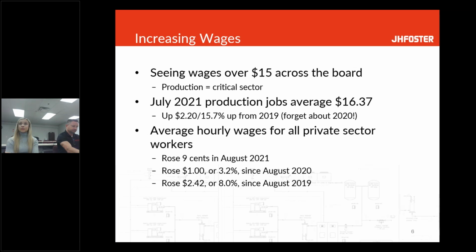And then hourly wages for all private sector workers, not just production jobs. In August 2021 alone, they saw a 9-cent increase. From August of 2020, they saw a $1 an hour, or 3.2%, increase. And from August 2019, a $2.42 increase, or 8%. So it's a huge increase in cost for the business.